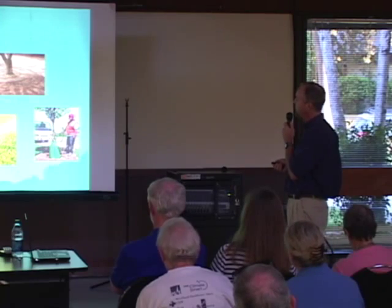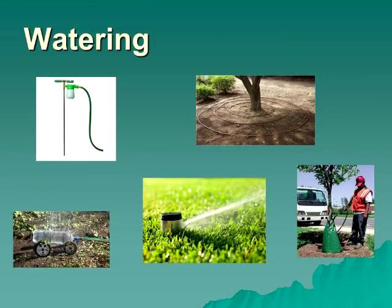We can lay drip around the tree. This tree probably doesn't need this inner circle because all of the fine feeder roots are outside, so we can put drip line down. We can use what's called a gator bag. This tree's probably not going to benefit from that because if you notice, everything around here is green, and this is a pretty good sized tree. Most of its roots are probably out here. These are usually used for newer trees, plus they're pretty labor intensive because it takes someone with a water truck to come fill all these. So if you have a lot of trees and don't have a lot of manpower, probably not the best way.